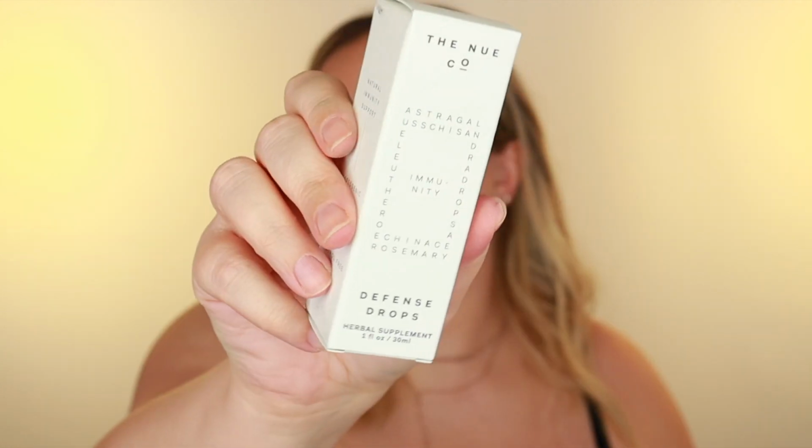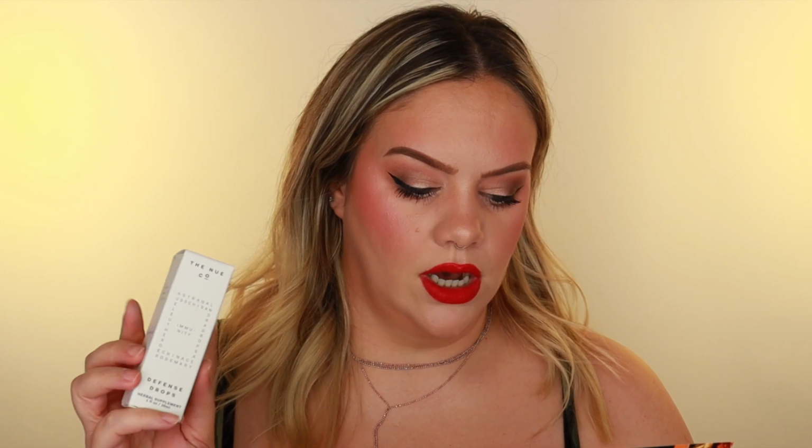I like that. I also got from the New Co. Defense Drops. It says it's an herbal supplement. It's $35. It's a defense against getting sick. Oh, it's a tincture. It's a blend of adaptogenic herbs, immunomodulating extracts, with... my battery died. I don't know what I was saying. And I also didn't charge my other batteries. It's just one of those days, guys. But anyway, I got New Co. Immunity Drops. These are a tincture that you're meant to just swallow.